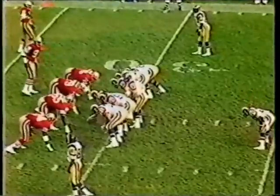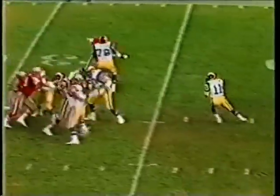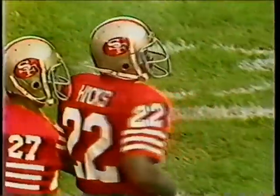3rd down, a long 5 for Los Angeles. 7-0 San Francisco. Hadden, excellent protection. Wendell Tyler wide open. Oh, is he hit? Felled by Dwight Hicks. First down at the 47, but Hicks really made him pay for that one.